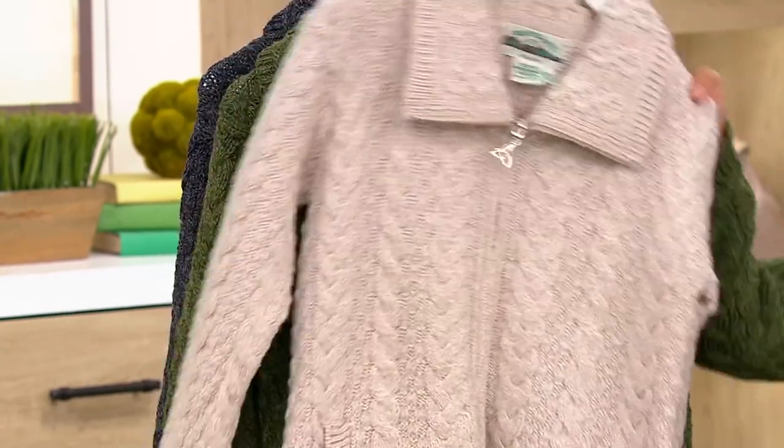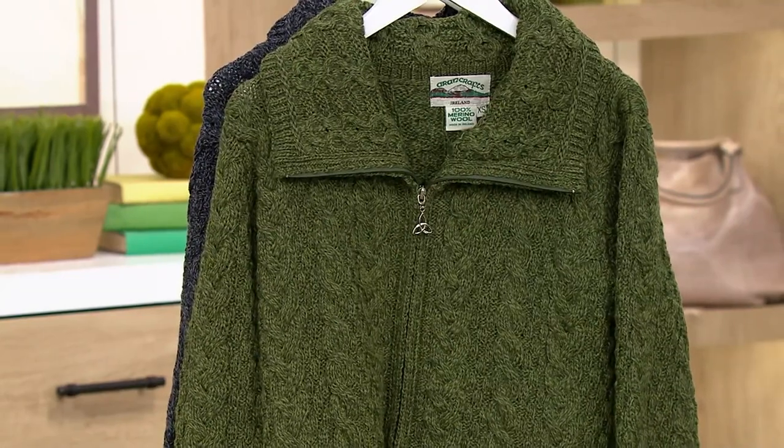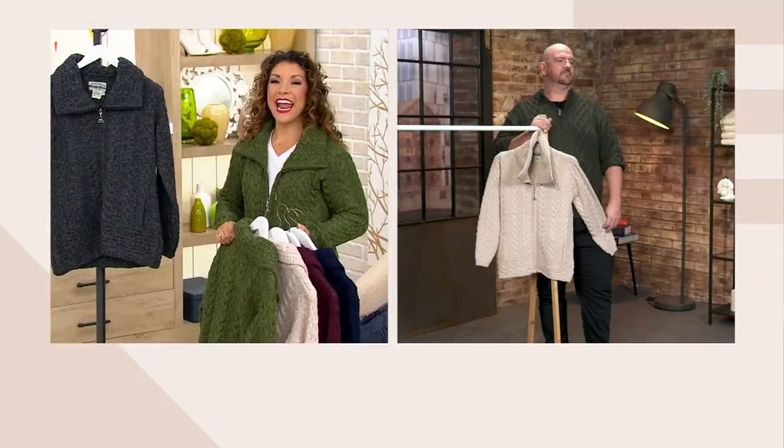That's parsnip. I love the meadow green. And look at the highs and lows in the green. It's just perfection in that marled wool. And then the charcoal. I aced it.